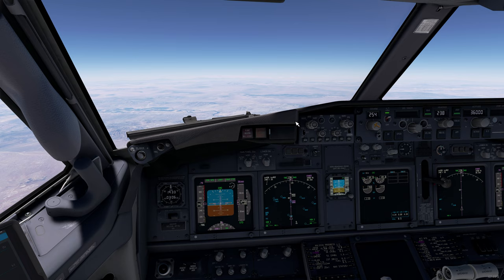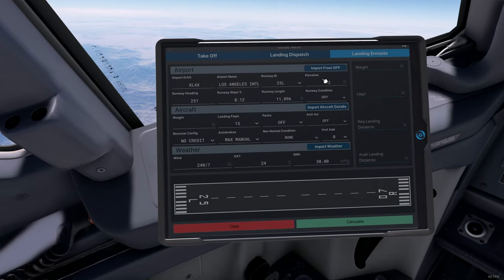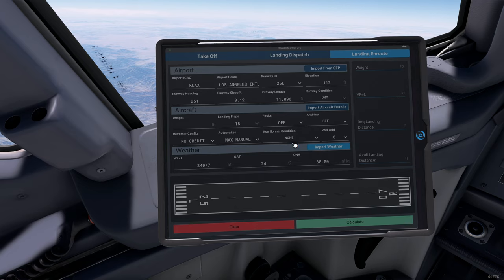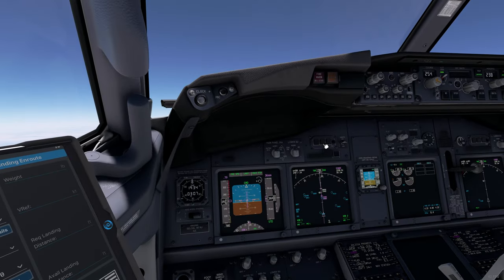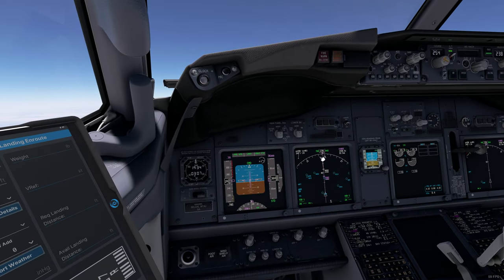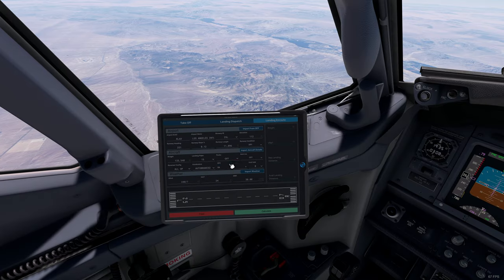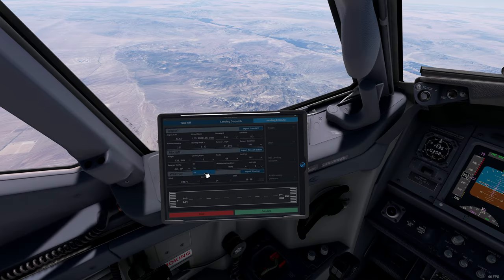Alright, so we are reaching the top of descent within the next 15 minutes, so let us prepare for that. First things first, I'm going to go ahead and get the weather information. I'll simply import, and it should give me the latest altimeter, 3000. Of course, I would normally use ATIS, but I'm not flying online or anything like that. I'm going to use the easy method. 3000. Recall. Check. Nothing. Anti-ice is off, packs will be on, landing flaps will be 30.